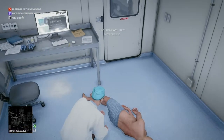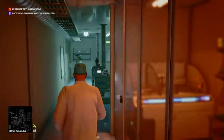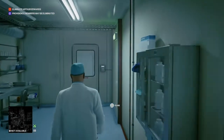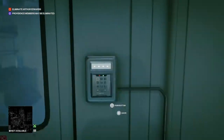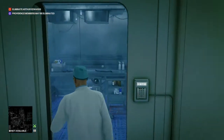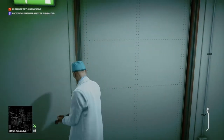We're going to take his key card and his outfit, and we're going to make our way along to the far end of the carriage, around to our right to avoid the enforcer on our left. And when we come to the keypad entry door, you can find the code on the poster on the wall there, and the code is 1979. And we can make our way into the freezer room, retrieve the crowbar, and make our way outside the train.